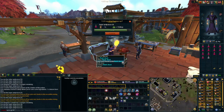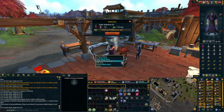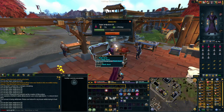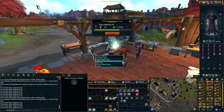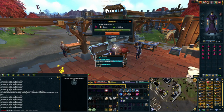Now, for the method, you would do the same as before, using a portable well next to a bank and using the right-click load last preset. Once you have finished making all of your potions, you will take all of your 3-dose super anti-poisons noted and get them decanted to 4 doses. You can easily sell them as 3-dose, but you may lose a little profits along the way since everybody's chasing after the 4 doses to make their combination potions.